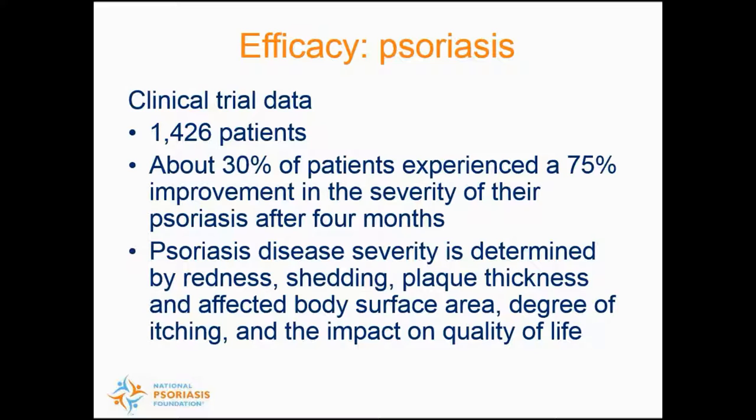So we have quite a few agents that have all been developed over the last really 12 to 15 years to treat our patients, and to treat you, our patients with psoriasis and psoriatic arthritis.